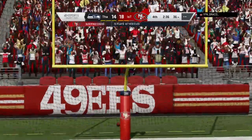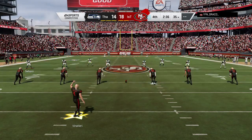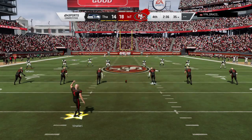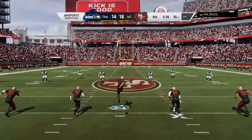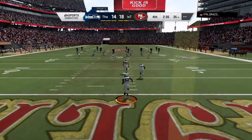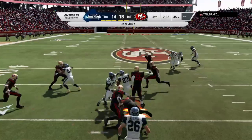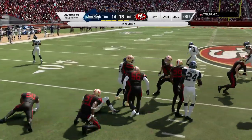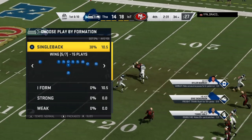Vinatieri able to tack on the PAT, and that will make this a 4-point game. And here's Vinatieri now to kick it away after the touchdown. This is fielded a couple yards deep. And a nice job there as he gets this one up just shy of the 35-yard line at the 34.